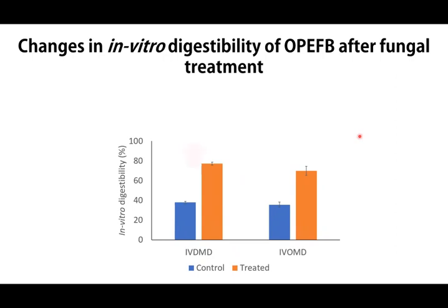In terms of digestibility, after treatment, the in vitro rumen digestibility was improved by 104%, which was more than double lah. The first one is in vitro dry matter digestibility, improved by 104%, and the second one is in vitro organic matter digestibility, which was improved by 96%. So this improvement in in vitro digestibility can be related to the reduction in lignin content of the oil palm empty fruit bunch.